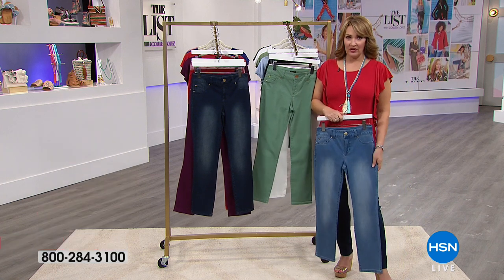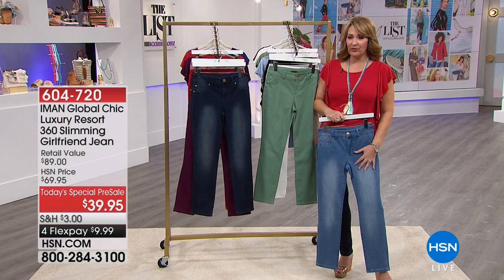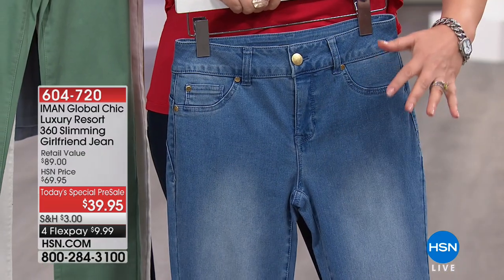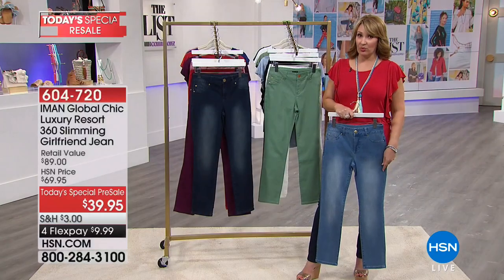Again, look at how great these are. This is, again, that chambray. They're soft, they're beautiful, they fit amazingly well. I have had more compliments running around backstage in these jeans. And they're really, really flattering jeans.